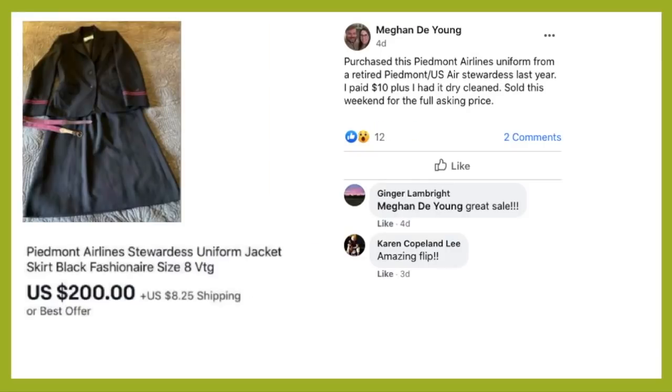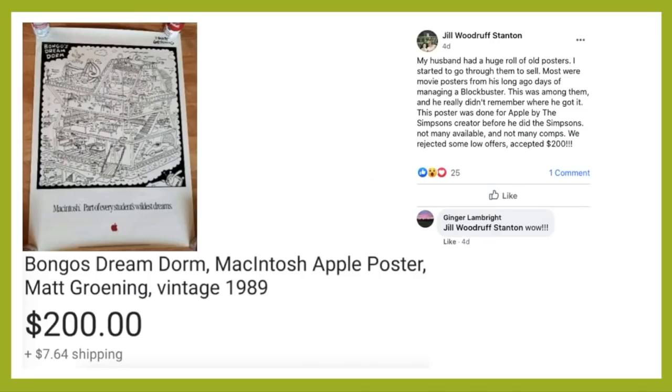Now we have Megan, who purchased this Piedmont Airlines uniform from a retired Piedmont U.S. Air stewardess last year. I paid $10 plus had it dry cleaned. Sold this weekend for the full asking price of $200. And again, this is a Piedmont Airlines stewardess uniform jacket with skirt. Vintage, size 8. That is a fun item. $200.